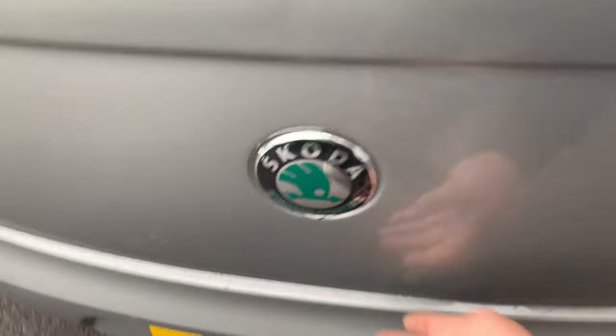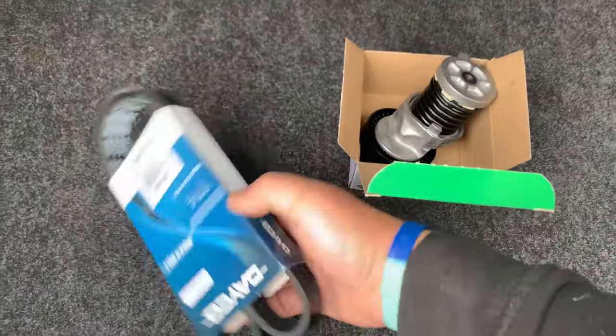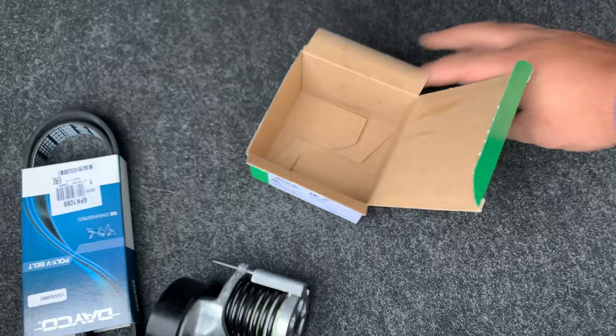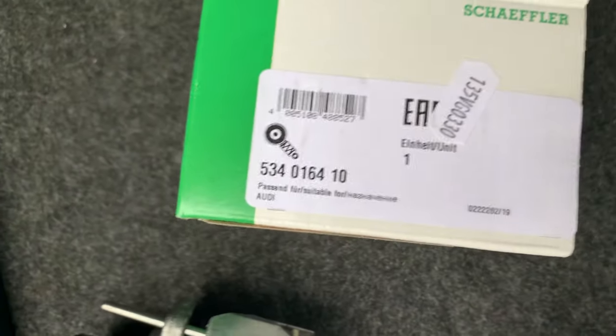So he went ahead and bought a new tensioner and a new belt as well. So got the new belt, Dayco, and the new tensioner is a Schaeffler. Let me get you the part number. So the part number there.